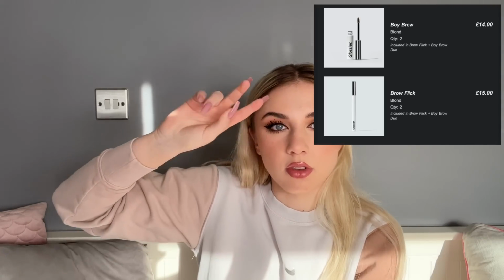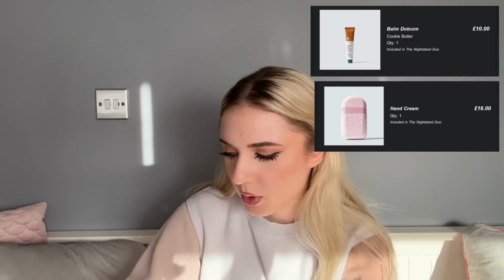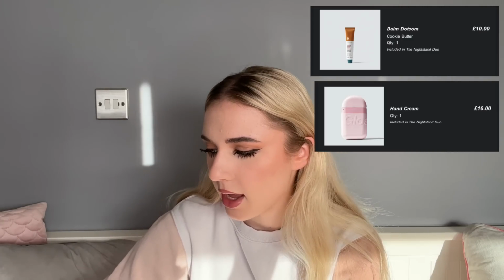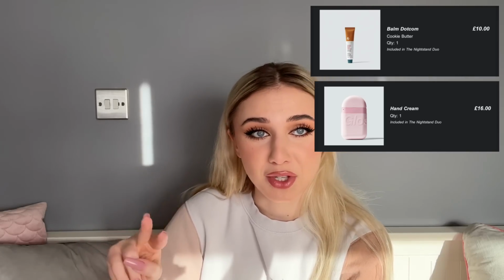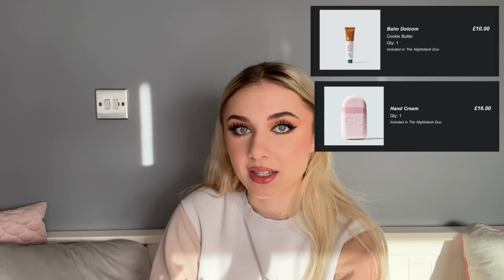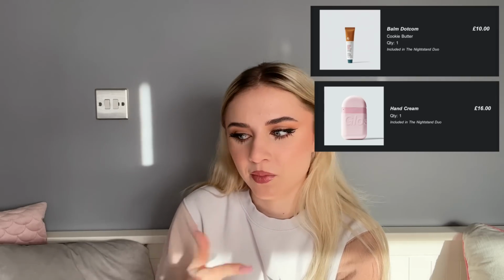So Glossier is a really good place to start with sales because you're just getting a good bargain. Okay, I bought the Boy Brow and Brow Flick x2, so I got the sets for brows, and then I bought the Nightstand Duo, which is the hand cream and the balm dot com, and I got the balm dot com in Cookie Butter, which I already have 2 of, but I'm obsessed with the scent and I think it's limited edition, so I don't want to miss out. So those were in the same duo, and I love the hand cream.